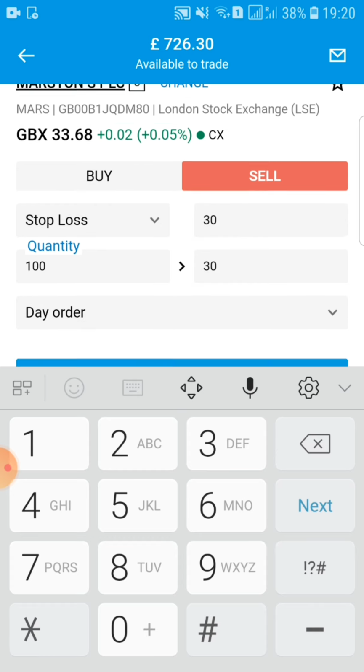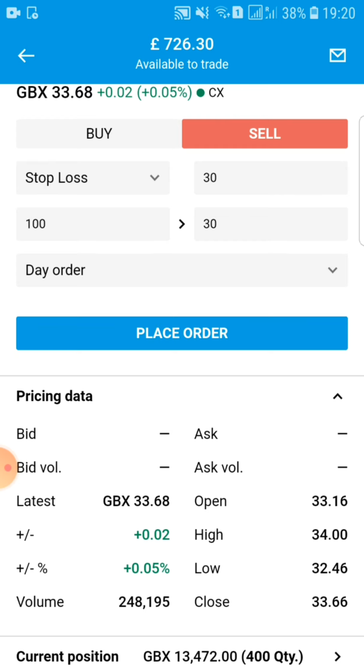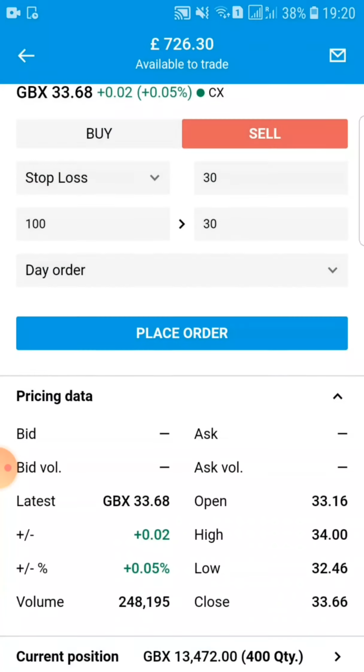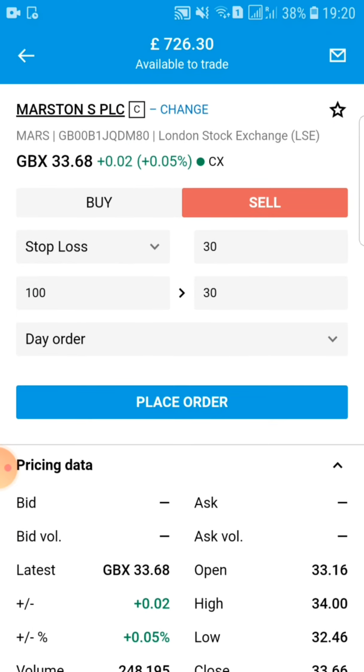Again, you have the option of day order. Do I want it just to last for today, or do I want it to last until I cancel it with the GTC order? In this case, I'll select day order. And what will happen, although it says 30 times 100 will generate £3,000, although it says that, this is going to be done as a market order.